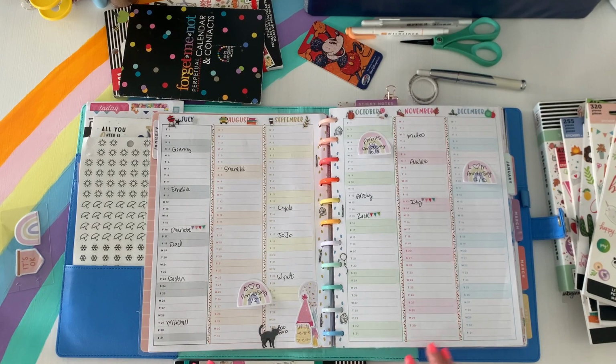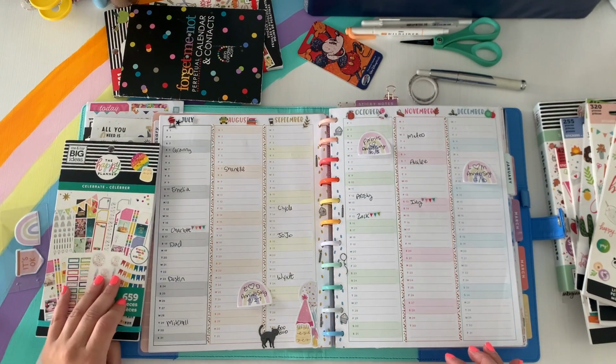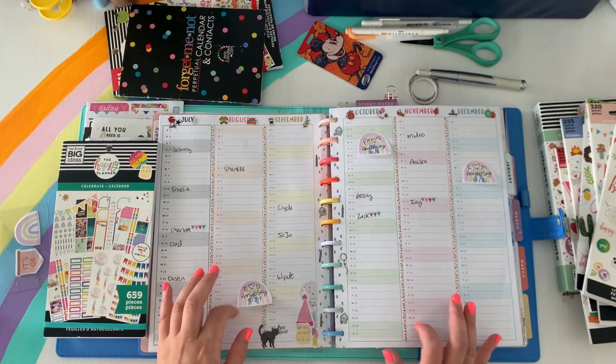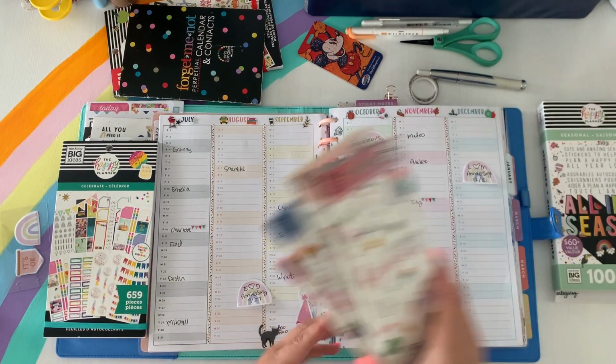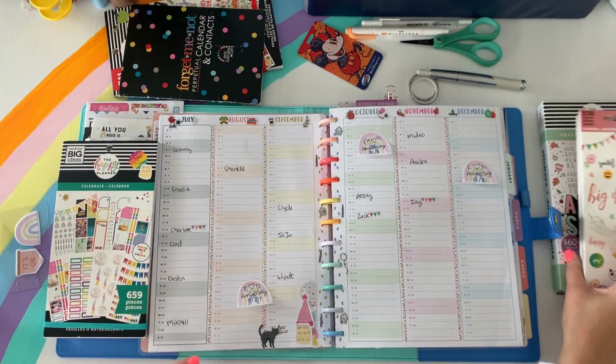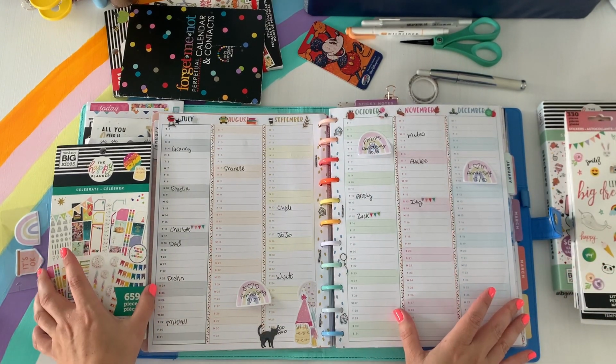How cute. So I hope you guys enjoyed this cute little plan with me on maybe an option to use the year at a glance. And I think these are really great sticker books to start with. Definitely pull some out on wax paper before you get started.